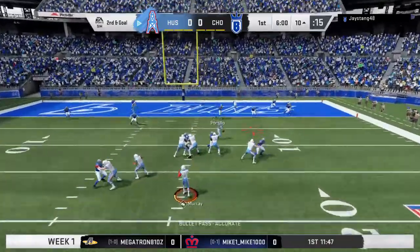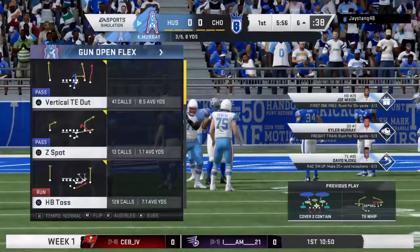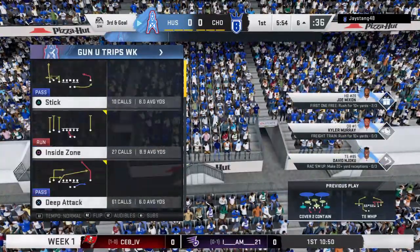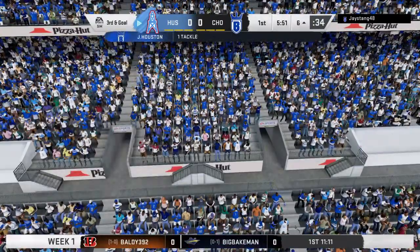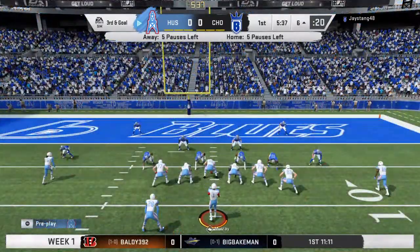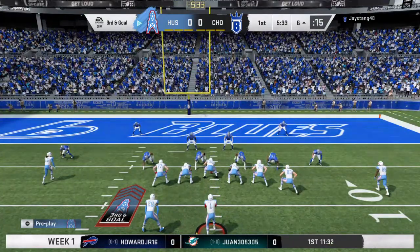Second down and goal. Murray. This will be caught just inside the 10. And he's going to be brought down just shy of the 5 at the 6. Only 3 yards there on the completion. That'll lead to a 3rd and goal. Maybe the first big test of the season here on both sides. This is 3rd and goal.